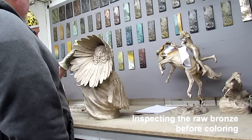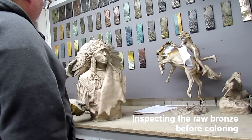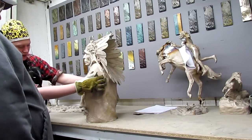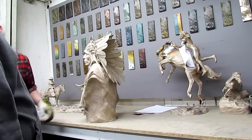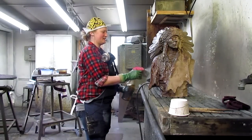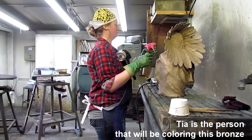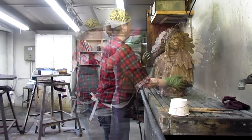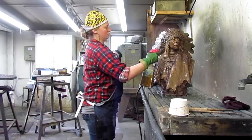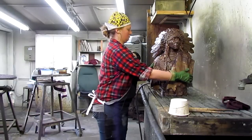Okay to touch it? What Tia is doing right now is just spraying a cold acid bath on this, turning the bronze to a black. It's a hot ash solution.